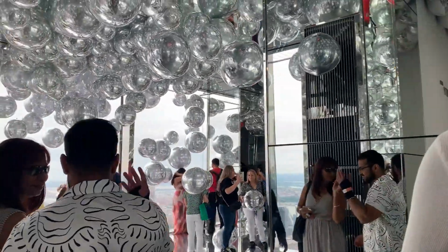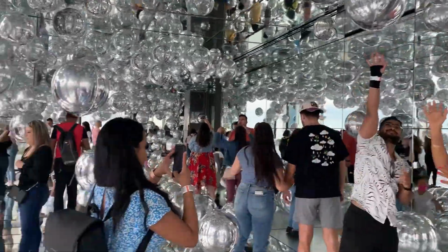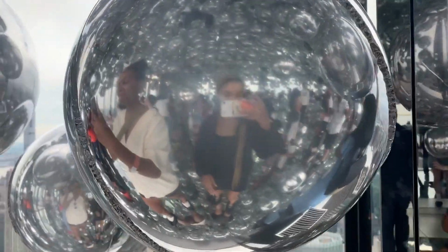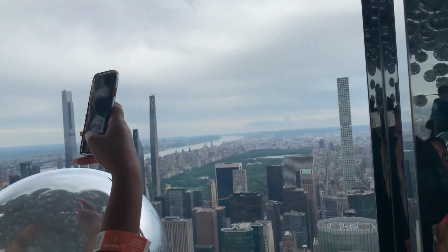Up next, you'll go to the coolest room, in my opinion, which has a ton of silver balls that float and get blown around by fans. And as you can tell, it was a little chaotic in here just because everyone was obsessed with these balls, but it was really fun to hang out in this room for a bit and try to take some pictures without getting people in the background.